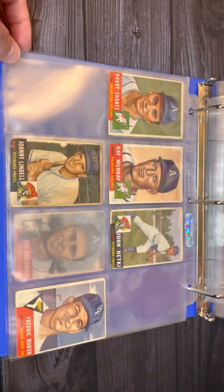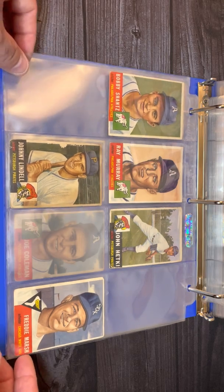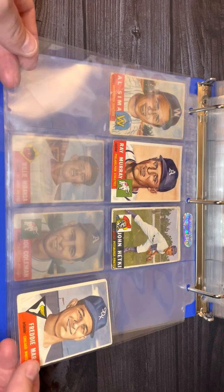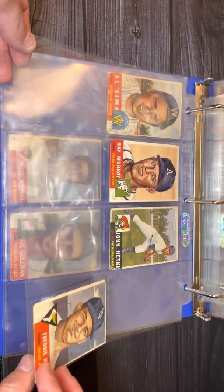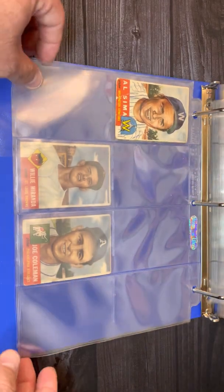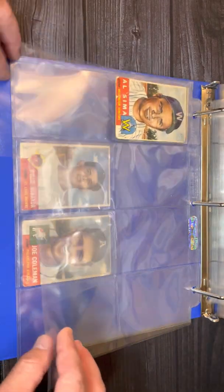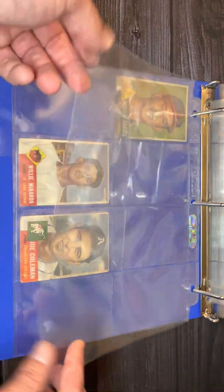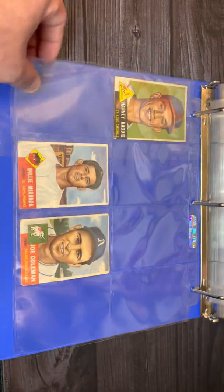So definitely as we hit the high numbers now, there aren't as many here. Even of non-Hall of Famers in the high numbers, there's the Johnny Padres rookie and some cards like that that are definitely not cheap.